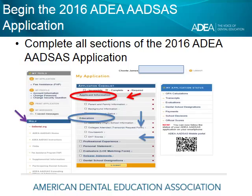Scheduled to take the DAT. The cost to take the Dental Admission Test is $415. On the DAT application, select that you want your scores sent to AADSAS participating dental schools. It will take 3 to 4 weeks before your scores are transmitted to AADSAS. When available, AADSAS will import your scores in the application.